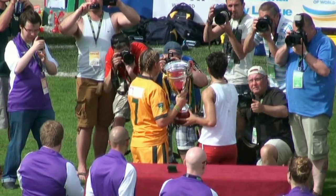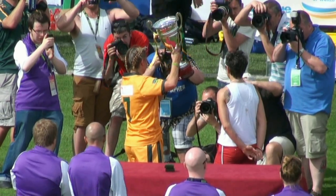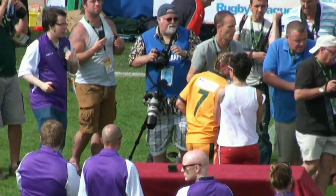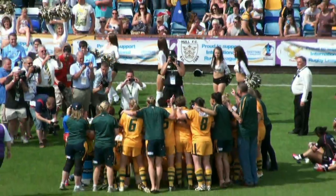There's the trophy. She lifts it up, does Karen Murphy, and Australia are the Women's World Champions 2013 after a 22-12 victory over New Zealand.